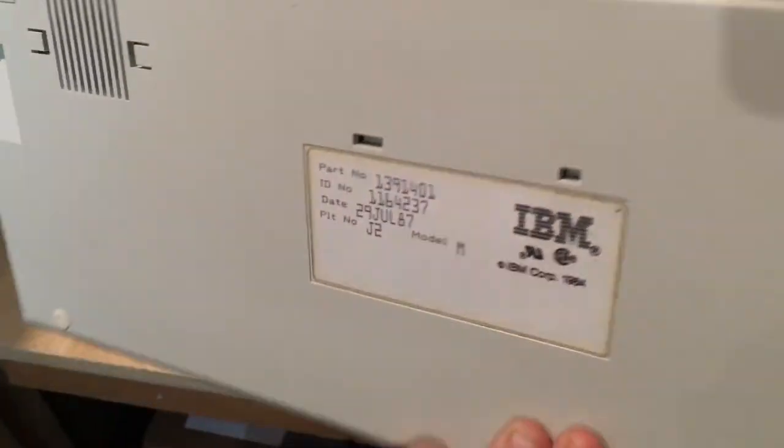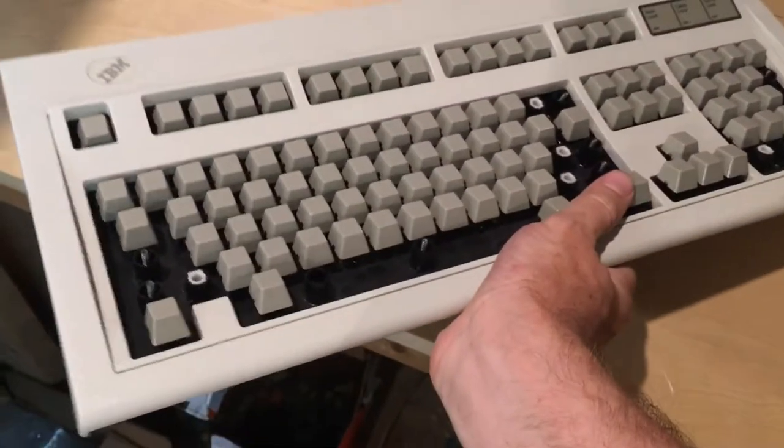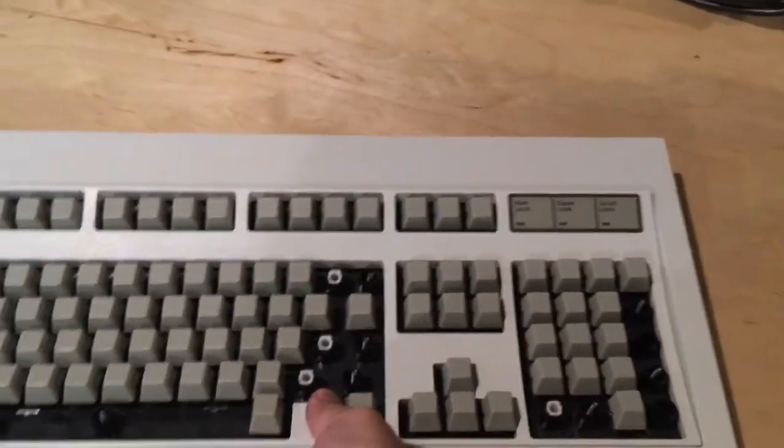And that's a July of '87 date code. So that's a year old. This is a year newer. And you can see that's a white label and it's got the numlock keys and everything like that.